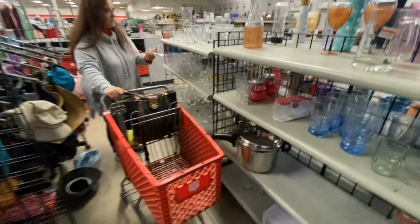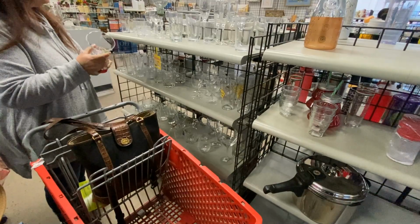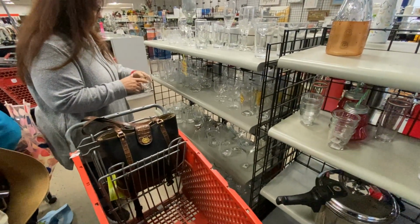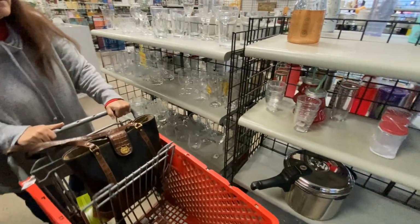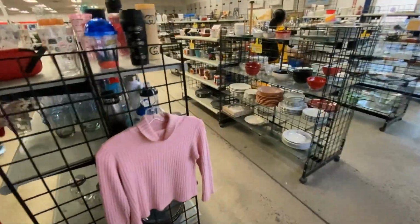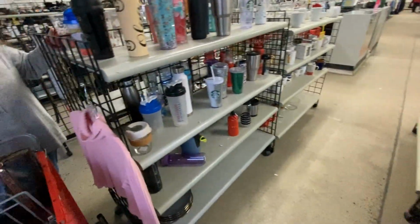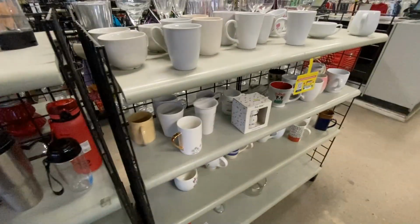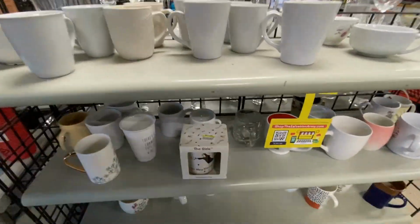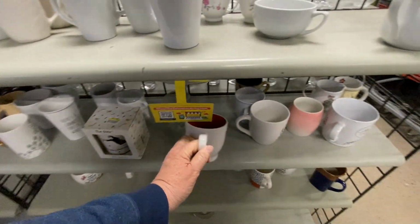I'm starting off in the glass section just to check it out and see if there's anything interesting. I did like these glasses, but shipping those would be a nightmare. It was funny, today was a day for pugs.